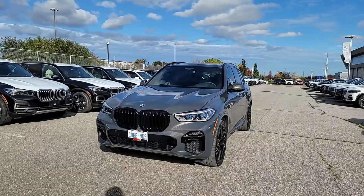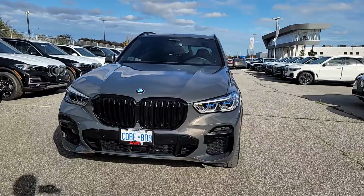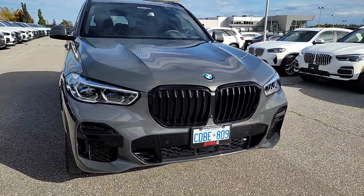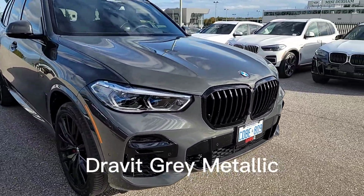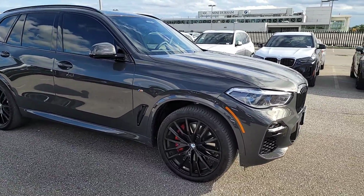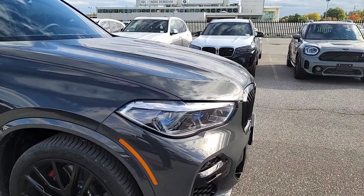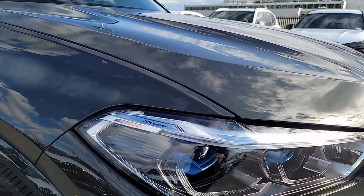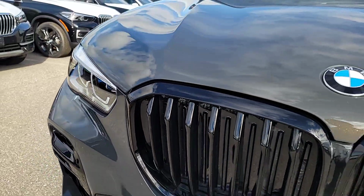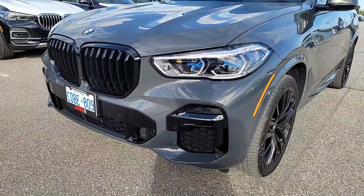Okay, so our general manager Rob Lacheze was kind enough to let me borrow his demo so I could make this video. This is our first look at the 2022 BMW X5 M50i in Dravit Grey Metallic. I have to say, this is probably my favorite color on the X5 and X6. I think this color looks absolutely amazing, and I hope the camera is picking up the color well, because it does look really, really good. This one, of course, has the laser lights, the huge one-piece black kidney grille, all the nice air intakes and such on the lower apron.